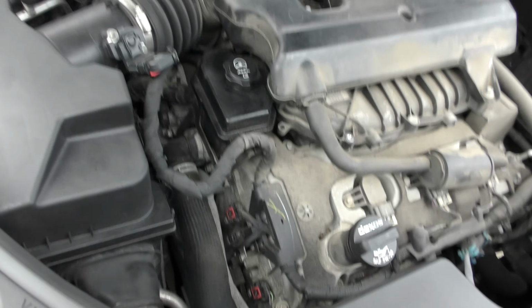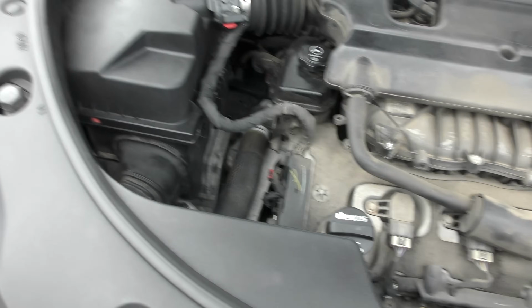Pretty reliable engine. Some of them do get cam chain rattle, and we're going to check for that when we listen to it and look for the data. But as you can see, there's a lot of working room. It's pretty well designed. I'll give them that. Now, this 3.6 liter engine puts out 306 horsepower. It's got a lot of horsepower.